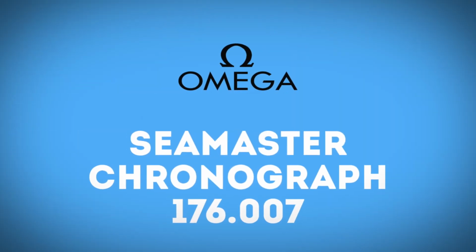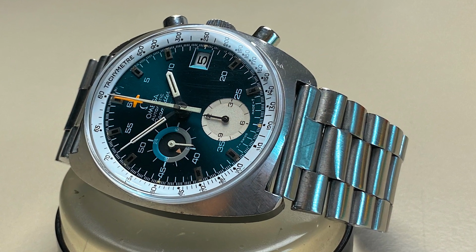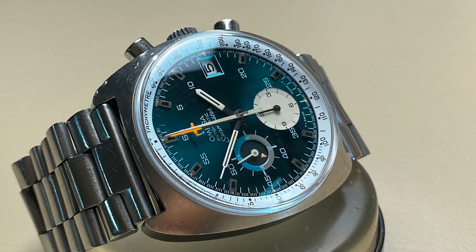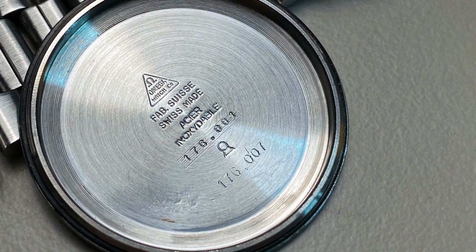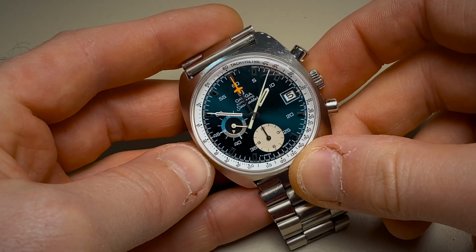This is the Omega Seamaster with the 1040 Lemania-based movement inside. Super sexy watch. It has the reference number 176.007. Now, you'll actually see on the images that the case back for this is lined out. Omega did line out original case backs, which was 176.001, so mine is one of the later models. It is from the early 1970s.